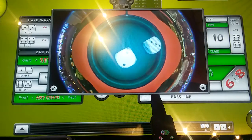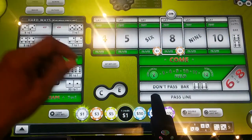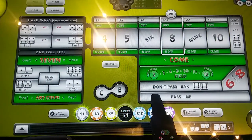And there's a 5. Oh, good. So we've collected our 2. We'll turn everything off for now. And on this machine, unfortunately, what we have to do is clear it all because it only holds it off for one roll.